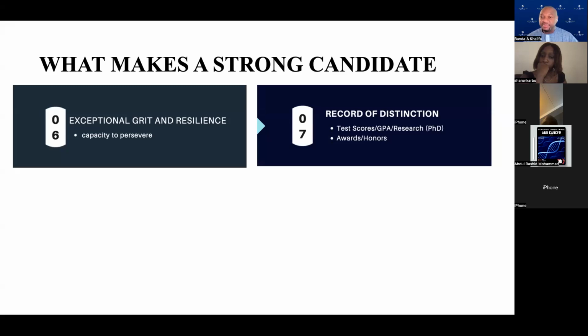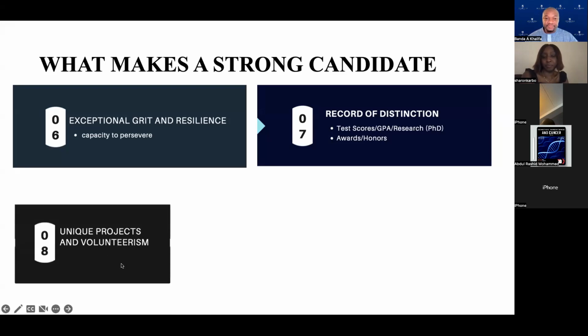So don't underestimate any achievement, especially academics. It can be in primary school or it can be in junior high school. You have to let it out, okay? Let them know you're a good student, okay?